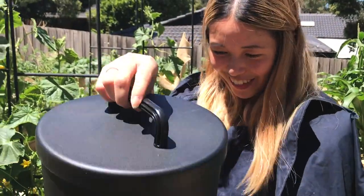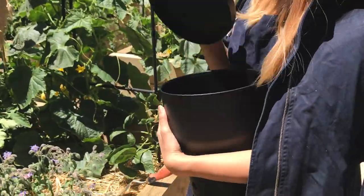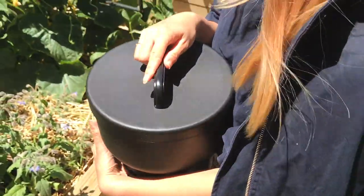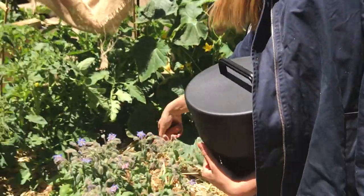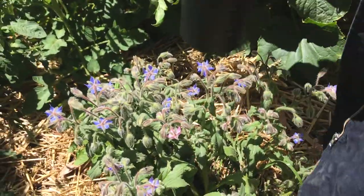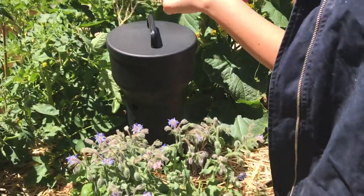So guys, this is what the worm tower looks like. We're gonna bury it up to here, and that is the lid, so that's where we're gonna put our food scraps and all. I'm thinking we should put it here because that's like the only space we have for it. So we just have to dig a hole that deep and then shove it in.